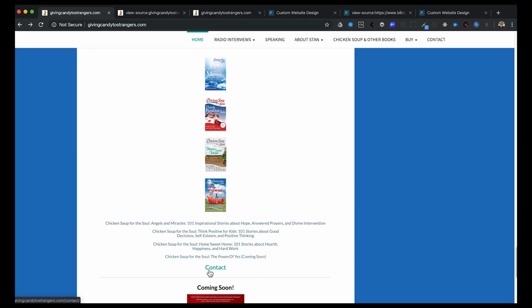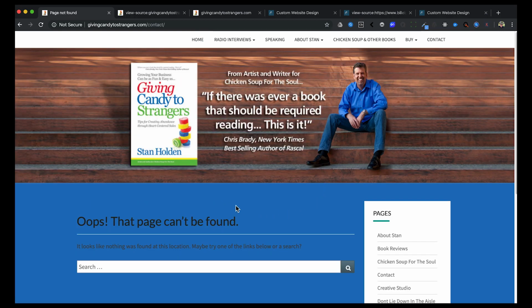Now, the other thing I noticed, it has this contact button here, which is out of place to begin with. But to make matters worse, if you click on it, it actually goes to a link that is dead. So anyway, this is what you get, which is not what you want.